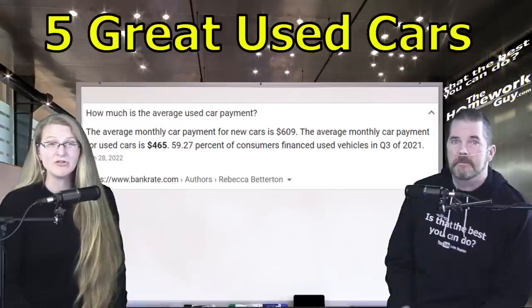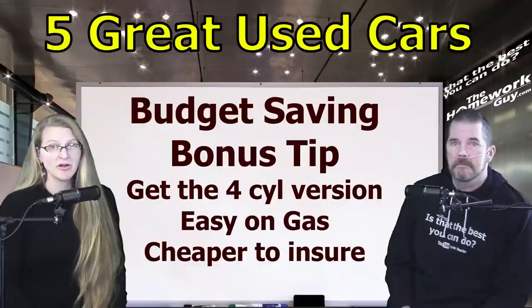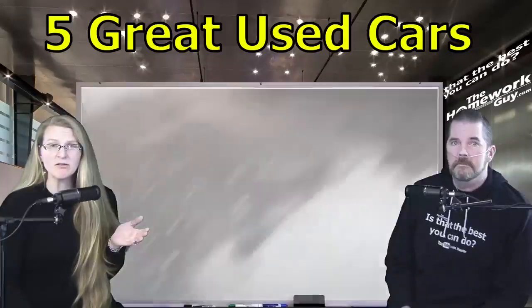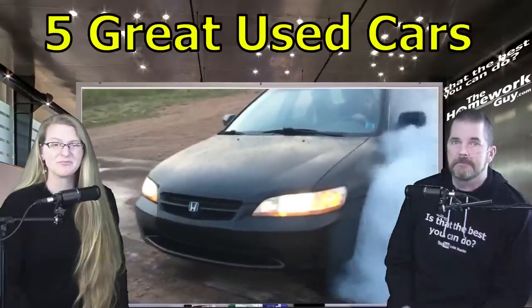We also have an extra budget-saving bonus tip. Buy the 4-cylinder version of these cars that we mentioned. They're easy on gas, have plenty of zip, and they're cheaper to insure. Plus, the reason many people went with the V6 version was to beat on them. So the V6 versions are a bit more abused and worn out. A lot of kids driving those cars.